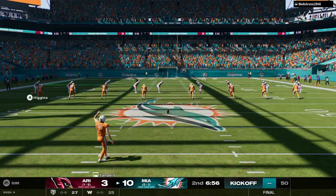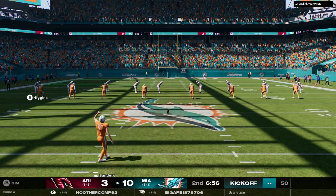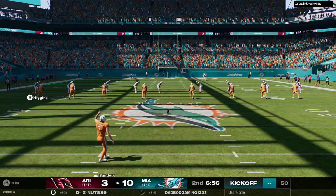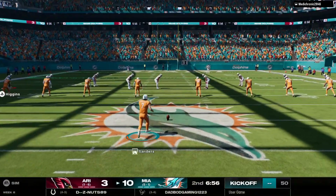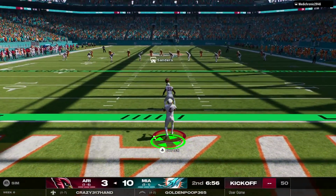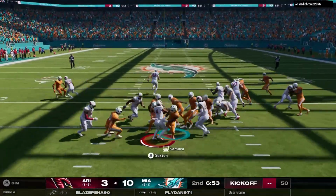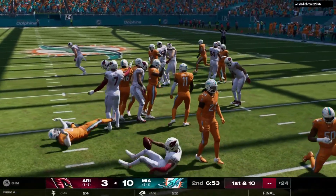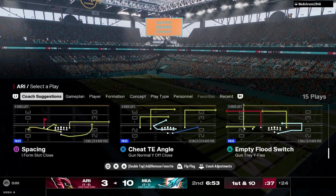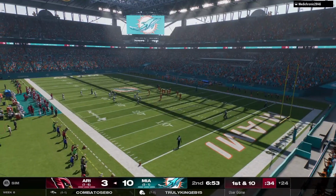Jason Sanders to kick off for Miami. After the touchdown, Myers is back to boot this one away. It's Greg Dortch now from his end zone. He's across the 20, taken down just shy of the 25. The Cardinals take over 1st and 10 at their own 24-yard line.